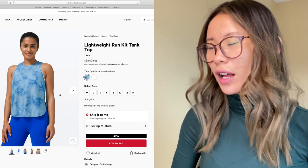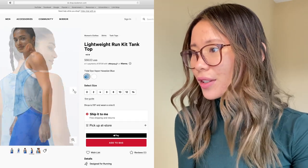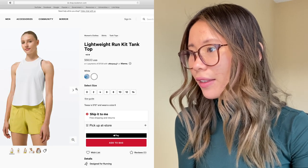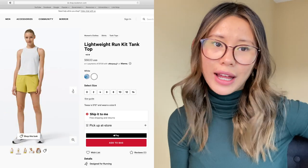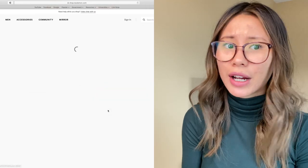We also have a lightweight run kit tank top. I mean, yeah, it's kind of your standard muscle tank thing. They got a few overlap seams like the shorts do. Pretty decent, pretty standard, I think. Am I dying to have it? No, but would I be open to it? Yes.